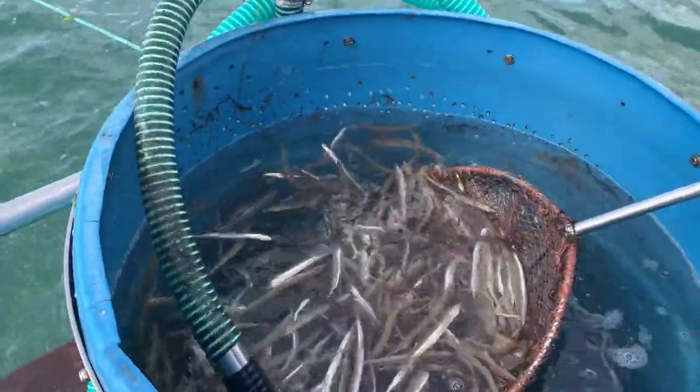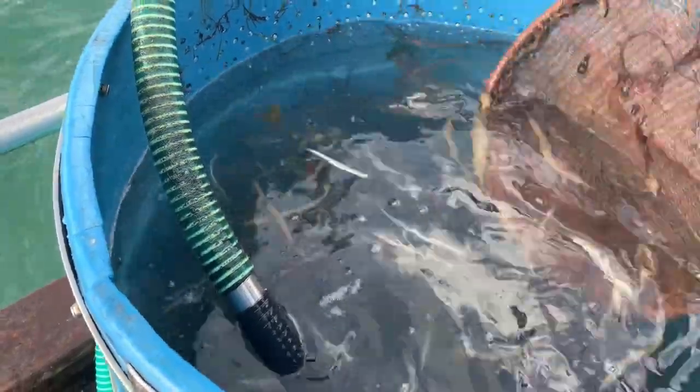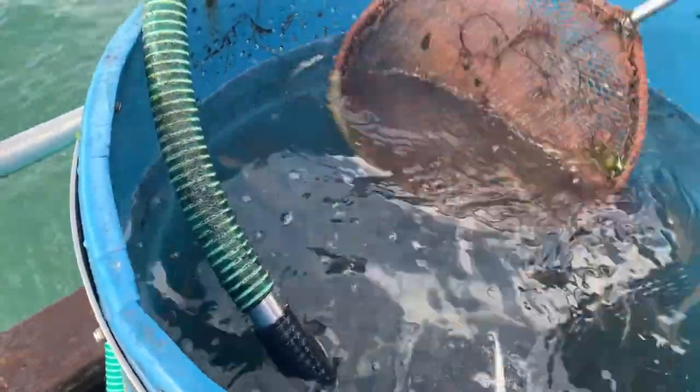Look at those lovely beauties, eh? Absolutely fantastic. Lively as hell. They're bass catchers, if anything else.